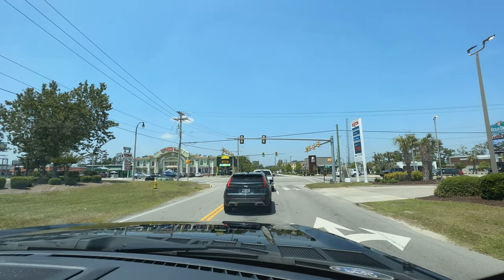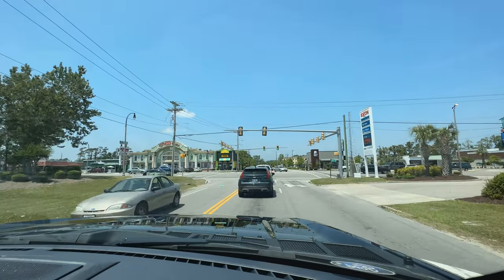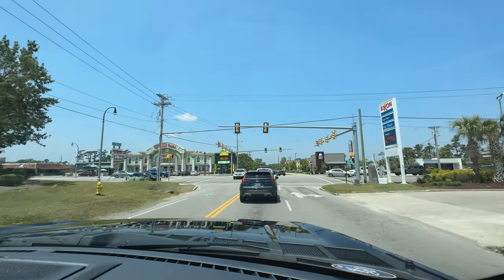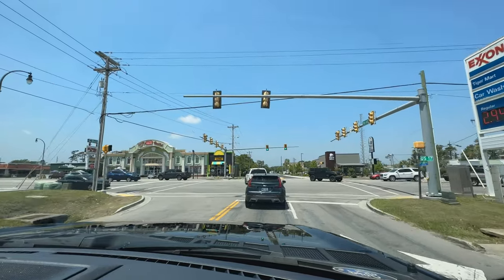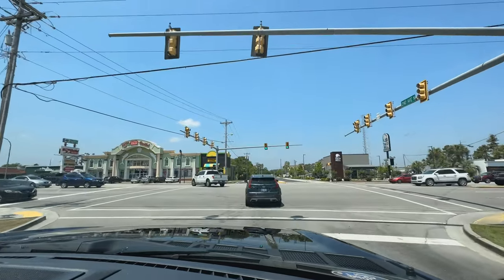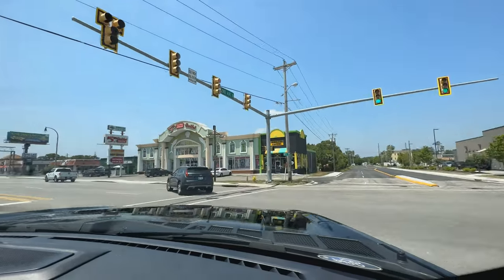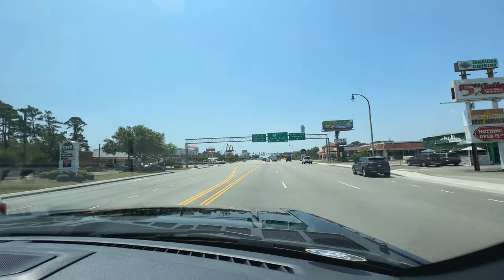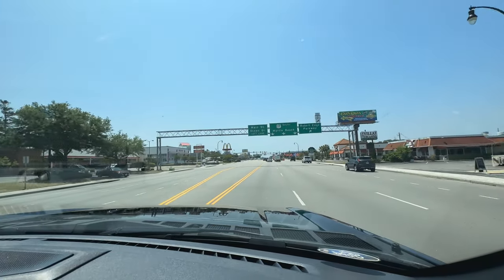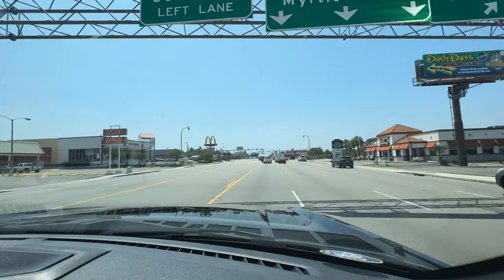All right, well, we had our Lido's pizza. Mason had his 14-inch square cheese. I had the lasagna. Lasagna was pretty good. So here we go. We're pulling back out on the 17 South towards Myrtle Beach. And we're just going to continue our drive south and hit some of the highlights along the way, some of the things I think you might like if you're coming to the area.